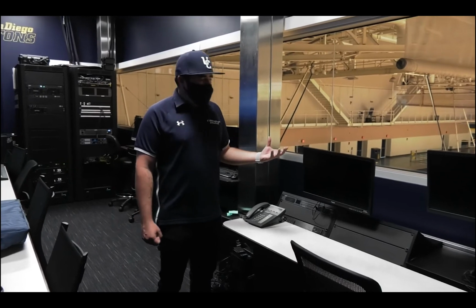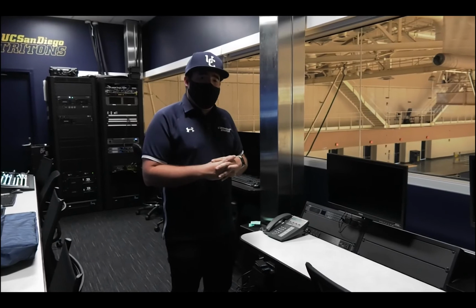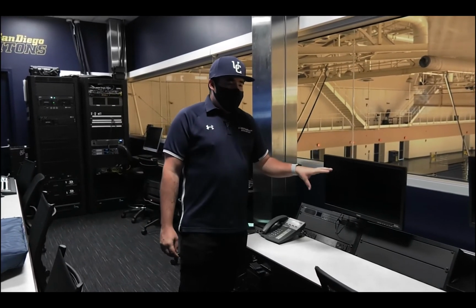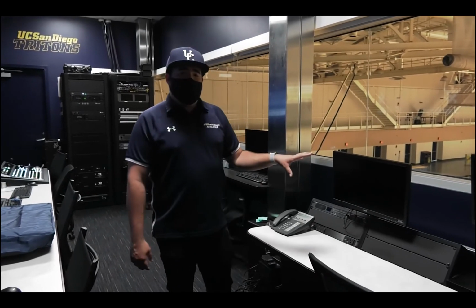broadcast network as well. So if I need to route anything digitally, or if I need to fix or check on the status of anything, I can do that all from this machine right here. And it doesn't matter what control room it's happening in, I have access to it.